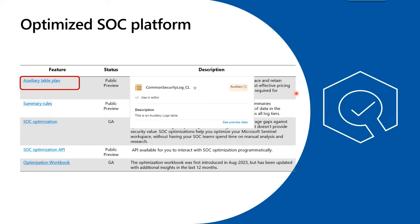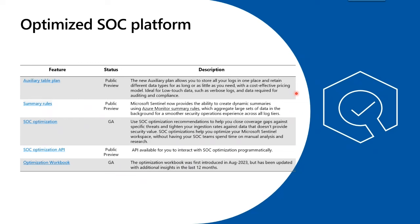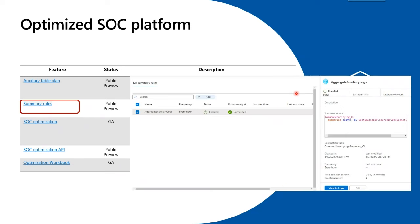So this will be one of the options for you to explore. And the next item, summary rules. These provide you with the capabilities to set up a schedule, and you can run your defined query to summarize or to aggregate the logs, right?